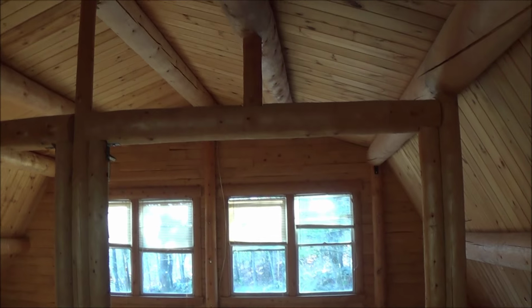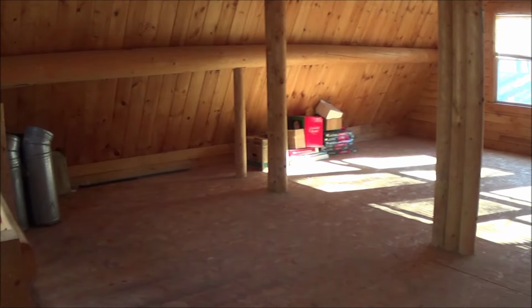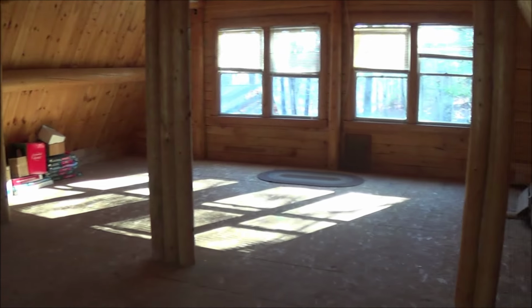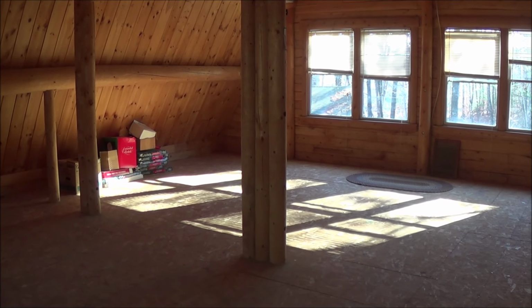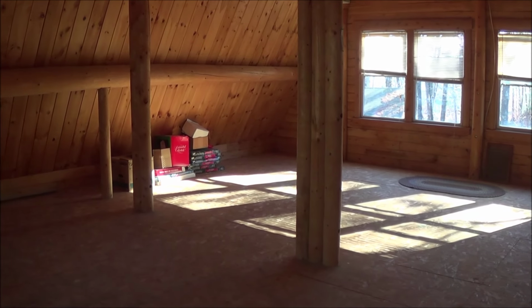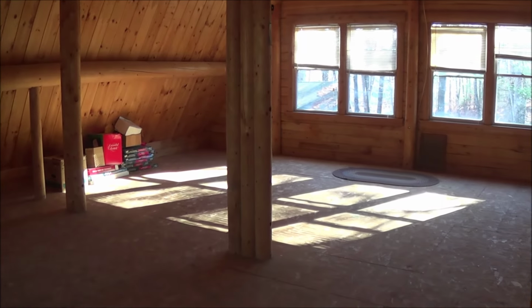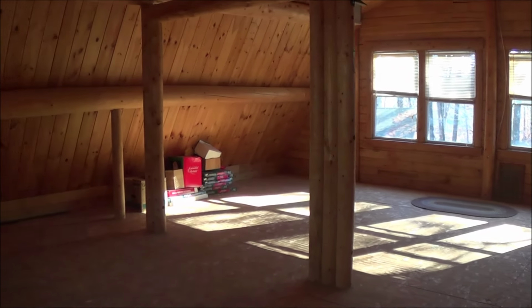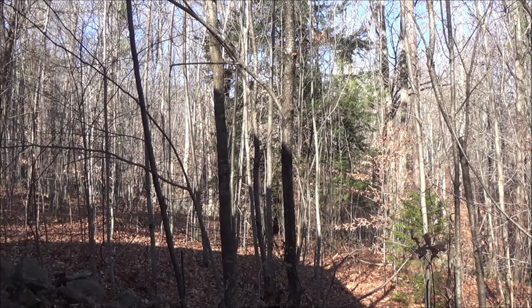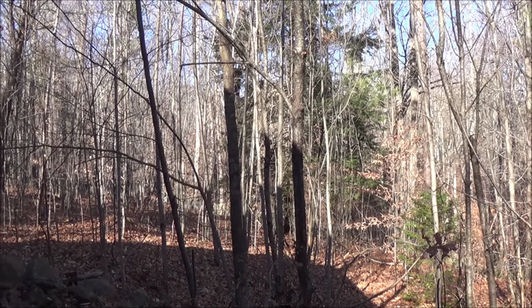Not too bad up here for a temporary classroom anyways. Not sure what it's going to be after that. I think the wife's pretty much claimed this as the woman room or the woman cave. So I got 40 acres to go play on, so maybe set her up with a gym up here at some point. Alright, let's head outside.